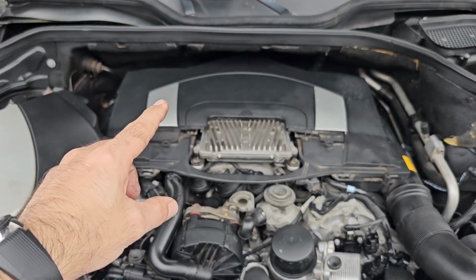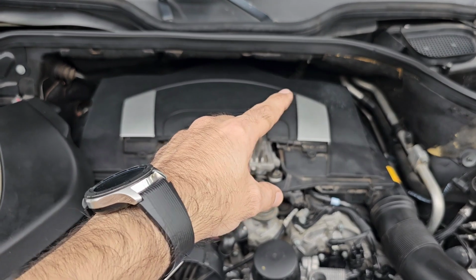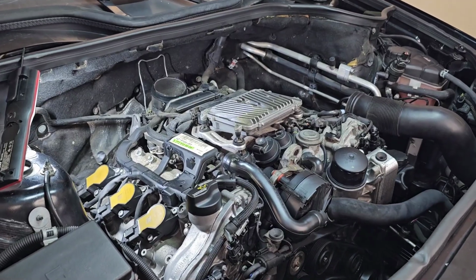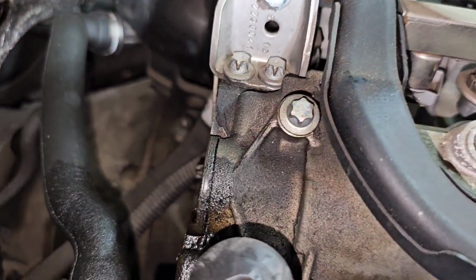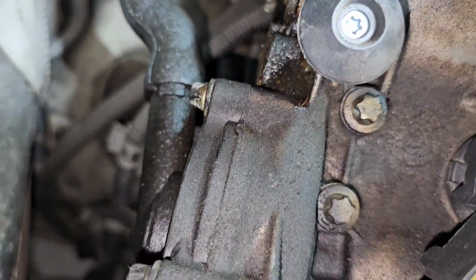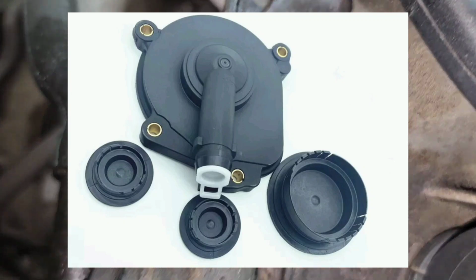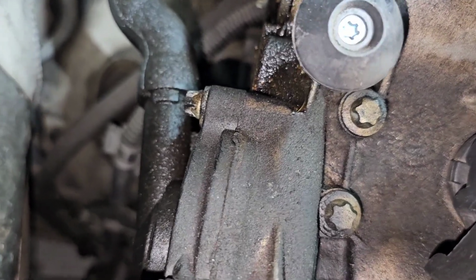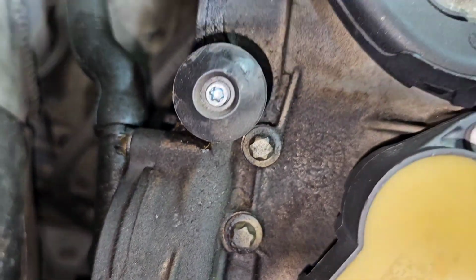Another leak that is very common for the M272 and M273 engines is from the camshaft plugs at the end, as well as the oil separator. Here on the back of the engine, there are 3 camshaft caps and the oil separator, as you can see over here. It is usually the troublemaker for leaking a lot of oil. And as you can see, the back of my M272 engine is saturated with oil because of this oil separator issue.